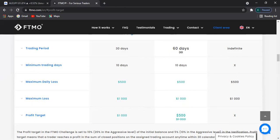And then here, once you become a funded trader, you are not given any trading time. It's indefinite. That means you can trade it for as long as you're profitable, as long as you don't violate these two rules here. That means the maximum daily loss of $500 and the maximum loss of $1,000, right? So you have no minimum trading days and you have no profit target. So even if you get a $10,000 account and you grow it to $100,000, guess what?